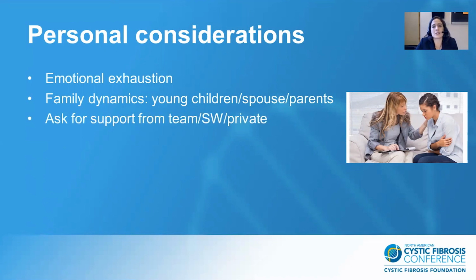So don't be afraid to ask for support from your team. I know here we have amazing social workers that are very, very supportive of us. Your other physios or respiratory therapists who've gone through this before, talk to them, maybe even reach out to some kind of private therapy, work your way through your own feelings and emotions and beliefs around this stage of life. It will help you be a better physio or better respiratory therapist, and it will help you to work with these patients a lot more effectively.